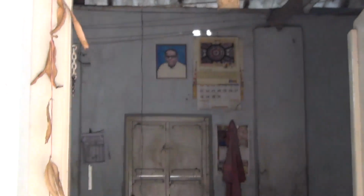Grandfather's name is Nageshwar Rao. He is the founder of this unit. 1960s, I think.